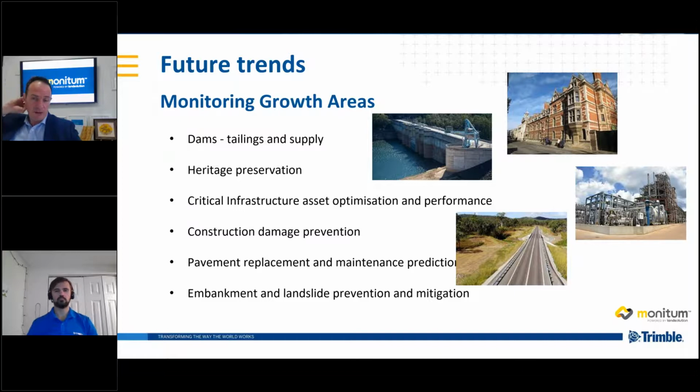An area that we're quite interested in is pavement replacement and maintenance prediction. So, you know, with the availability of low-cost sensors, I think, putting them in pavements, there's major costs, I suppose, in repairing. Every road that is designed generally has a shelf life. They all believe that after a certain amount of time, they're going to have to strip it off and put on a new surface.